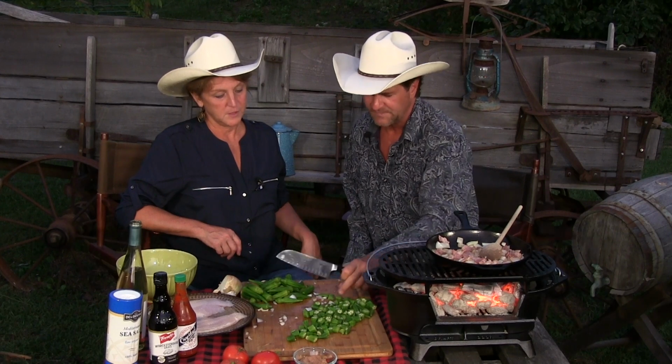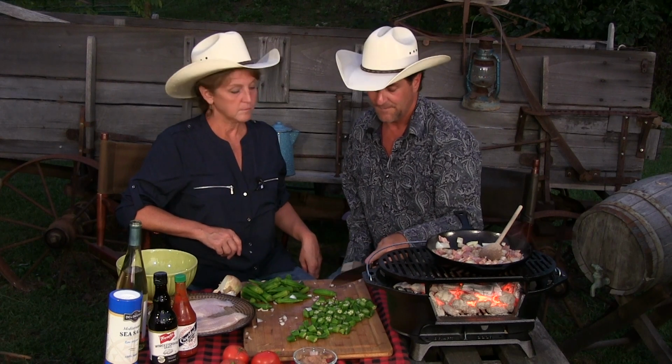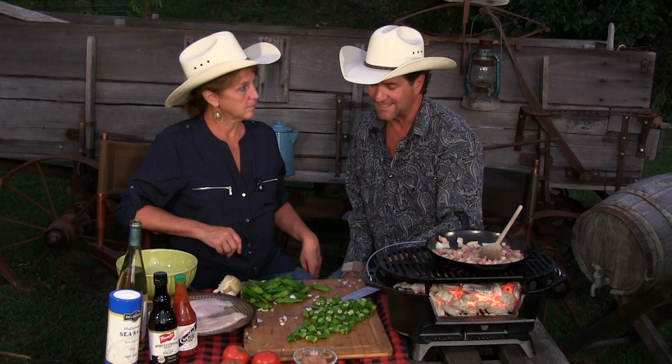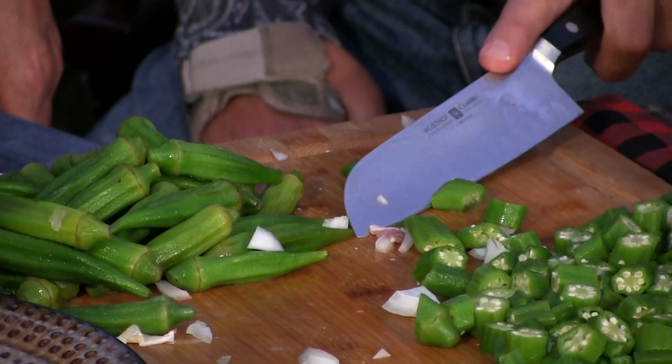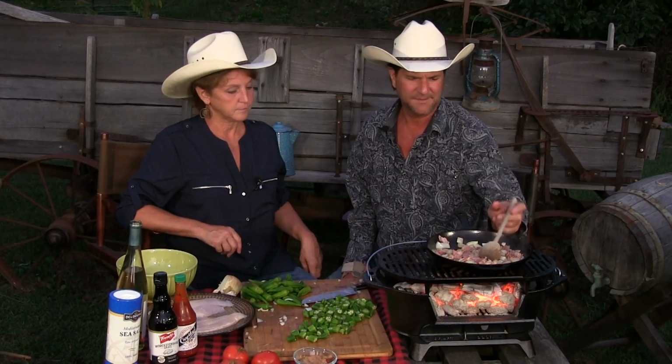I love okra. I do too. If you haven't tried okra, or you tried it as a kid and didn't like it, which is the case with me, as you get older your taste buds become more advanced, and you become liking things that you didn't before. It's got a subtle, wonderful flavor that I can't even explain.